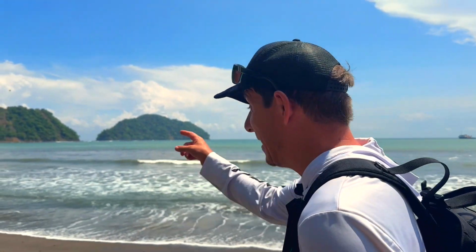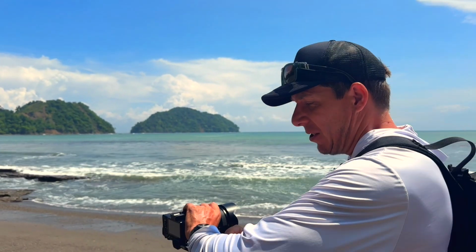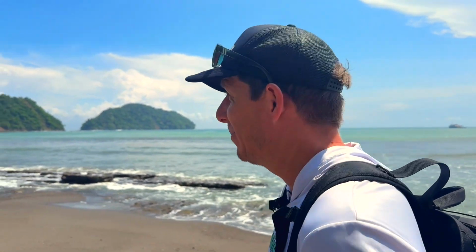Looking at the island way over there, I'm a little bit nervous that today's low tide isn't gonna get down low enough for us to cross, because that still looks really gnarly. So it's just about 1 o'clock right now. The true low tide is in about an hour and a half. So we're gonna walk this beach and just fingers crossed that we don't get trapped on that island.